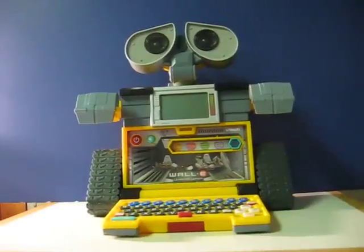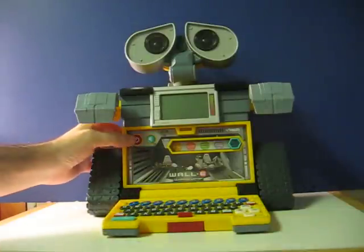This is a Wall-E learning laptop from VTech that's going up for sale, and this demonstration is just going to show one of the activities, just to show that the unit works.